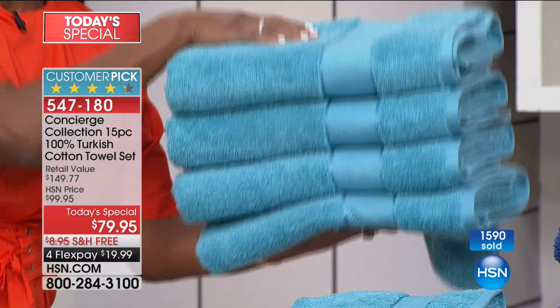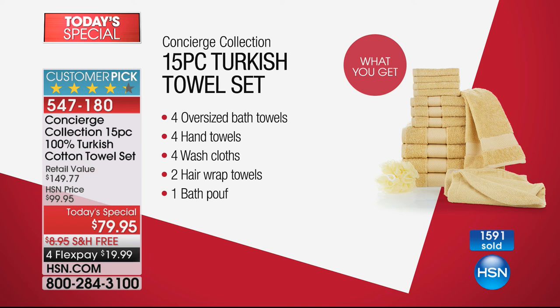I mean, this has some weight to it. I know why, I'll tell you that too. Four of the bath towels, four of the wonderful hand towels, four of the washcloths.